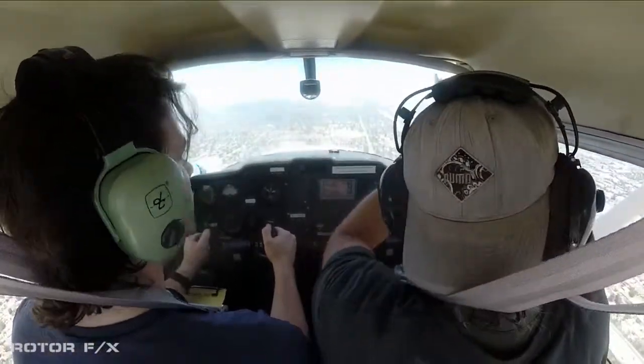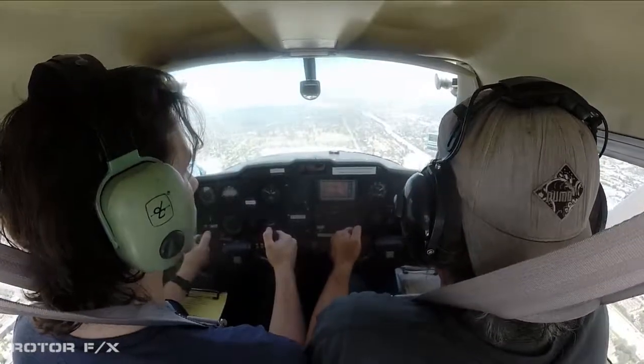Do you see that little hill? Yep. A little bit down. Whiteman Airport is right at the foot of that hill, so we're going to go there eventually.